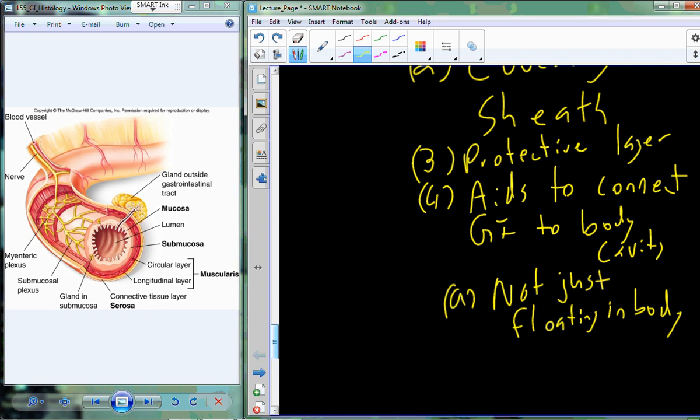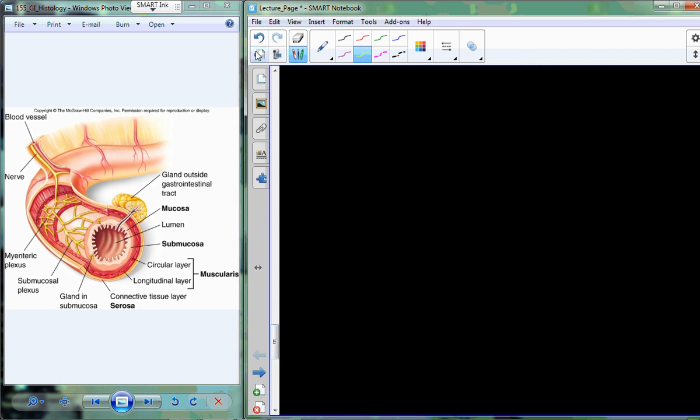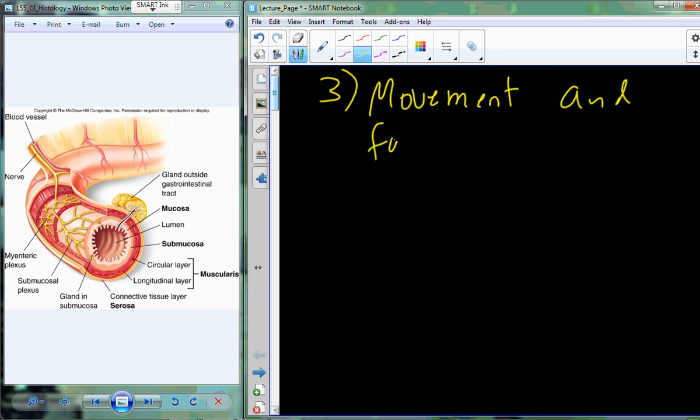Got it all? So that muscularis layer, what do you think it's going to do? It's going to do two things. It's going to provide some movement, and it's also going to provide a little bit of function.